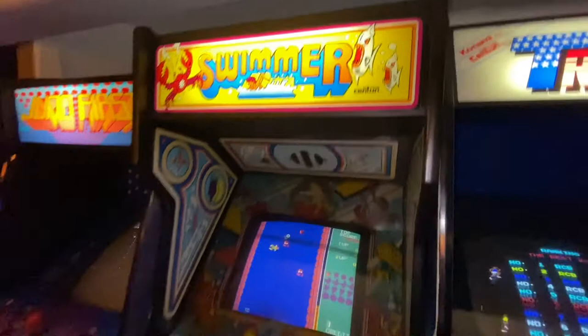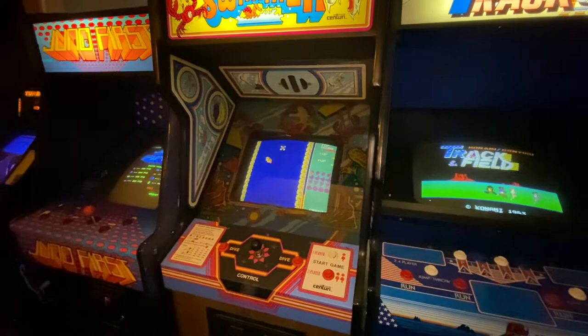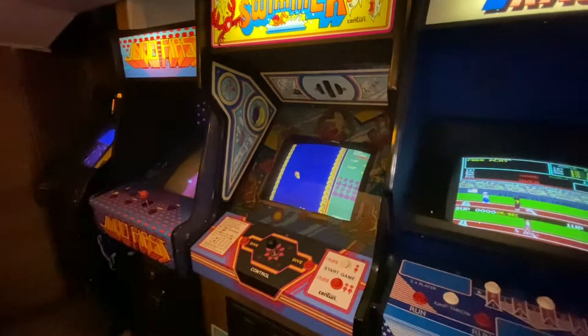So when I got this game, as collectors, we've all bought games from tons of different resources, whether it's Craigslist, Facebook, Clove, other apps. I've gotten games off Let Go and those kinds of apps.